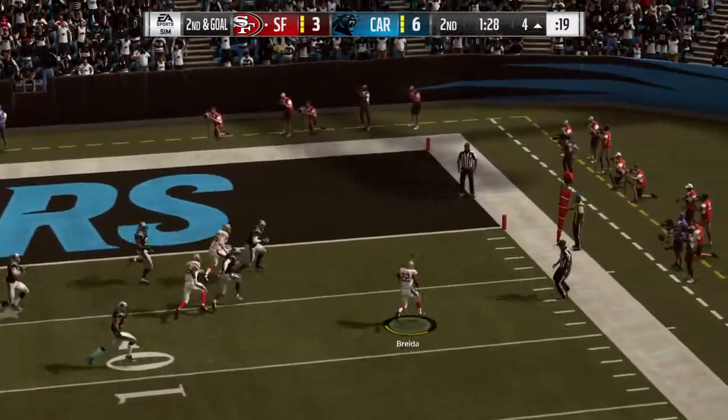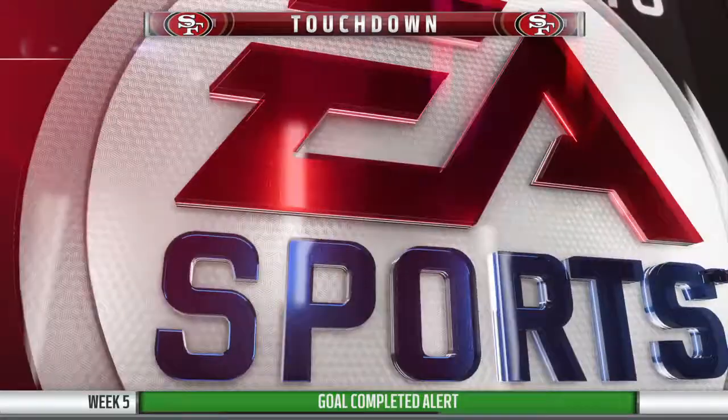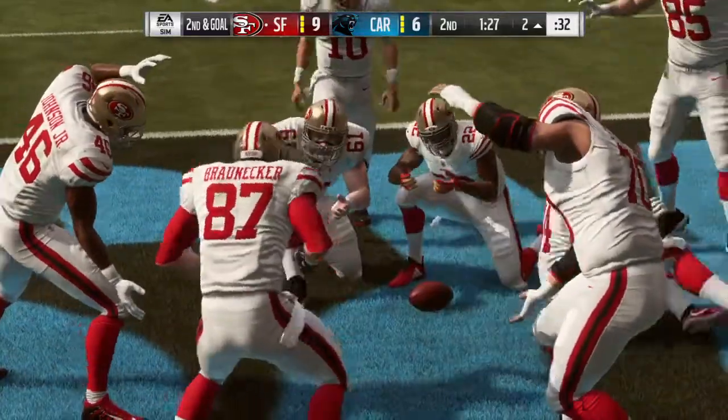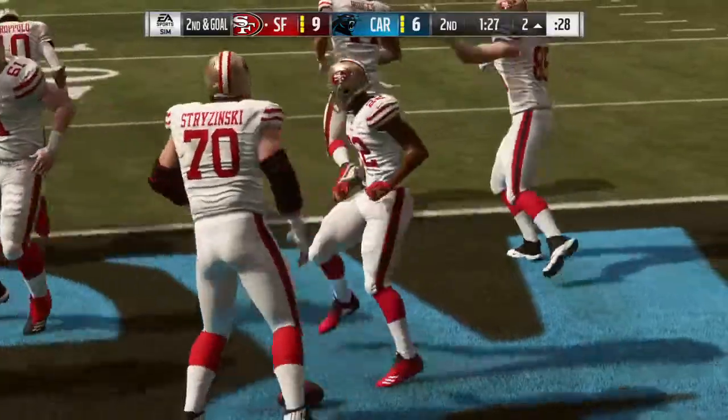He's going to get it running right. And across the goal line, into the end zone, touchdown 49ers. A great play there. His first touchdown on the year. And the Niners are able to cash in for 6.